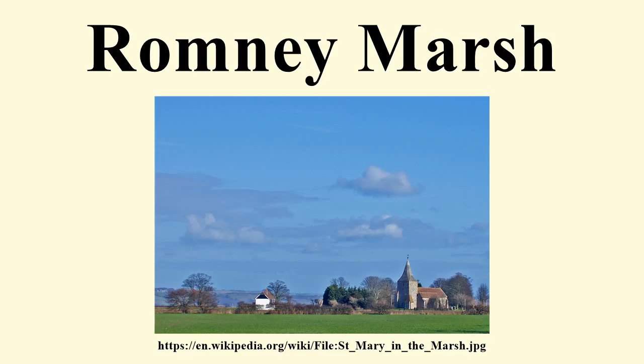Lost villages of the marsh. Some of the lost communities on the marsh are instances of the modern decline of the rural communities. Others occurred over the centuries. In 1348, for example, many villages were hit by the Black Death.